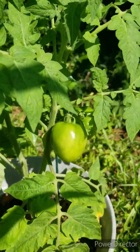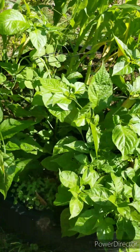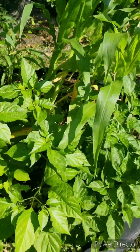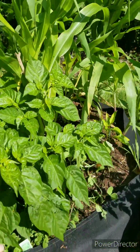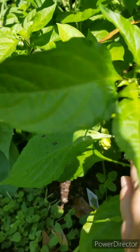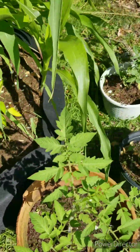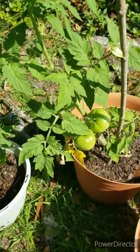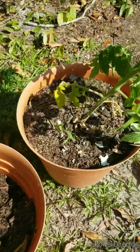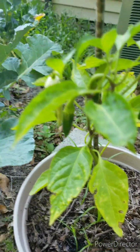Here I have another patio tomato. And in this grow bag, the 100-gallon grow bag, I have ghost peppers and habanero peppers. And then I have oregano in the front. And in the back, I also have more corn and also sugar snaps as well. And then here I have another patio, and then I have serrano peppers, more patios. And then here I have a different type of jalapeno. I can't remember the name of it.